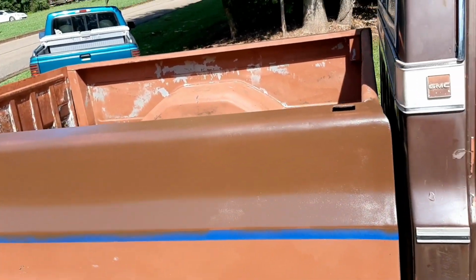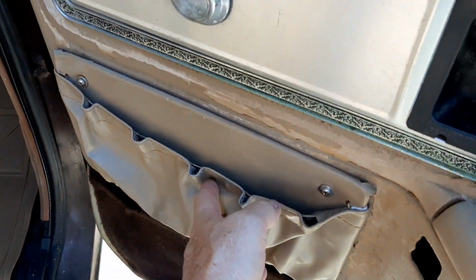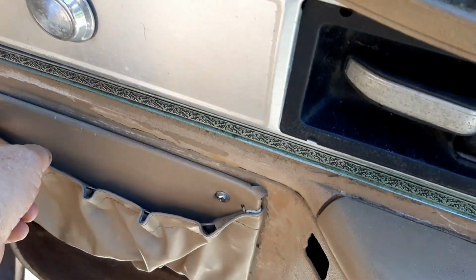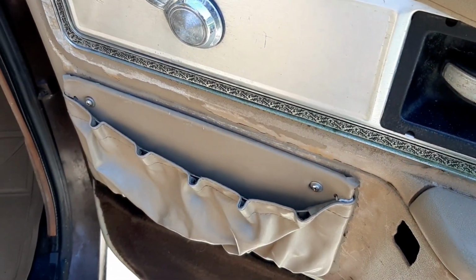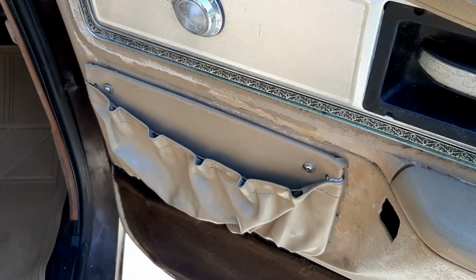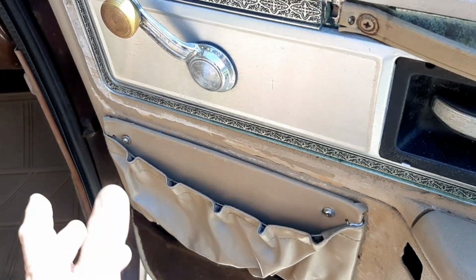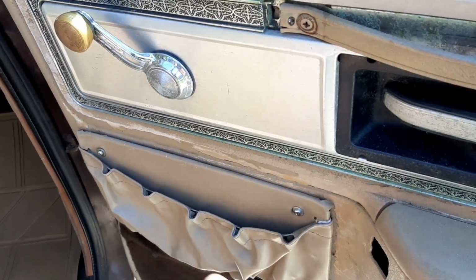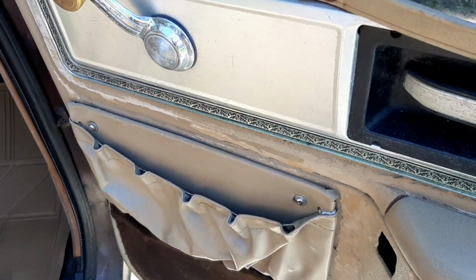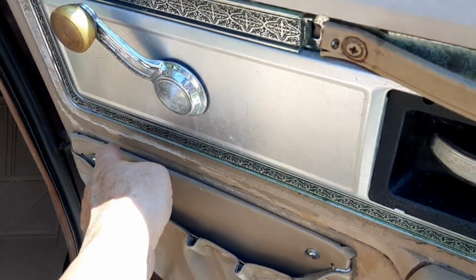Let me show you what I've done, and I'm not proud of it. First, I'll show you something I am kind of proud of. I put these little door pockets back on, got some steel wool and cleaned up the screws best I could. In a video or two ago, I took some Simple Green and sprayed all in here and cleaned the mold and dirt from 44 years of grime. I tightened up the elastic best I could and Gorilla glued it. It looks much better than it did.